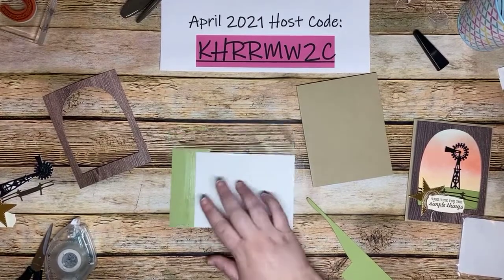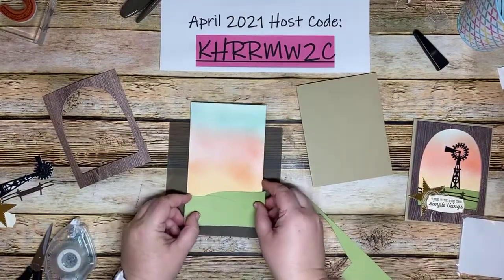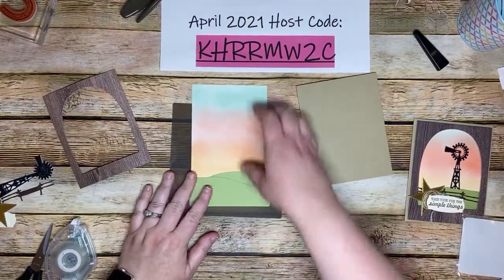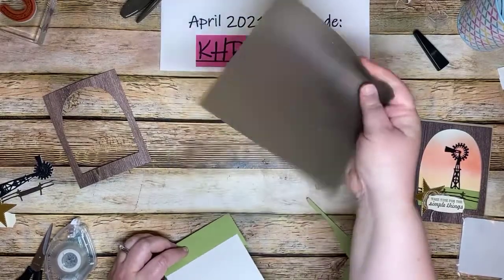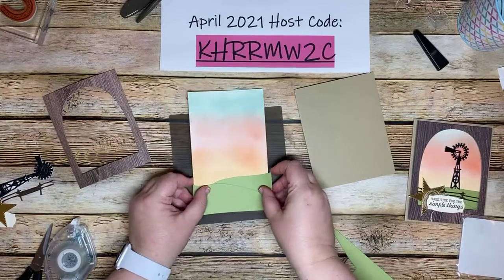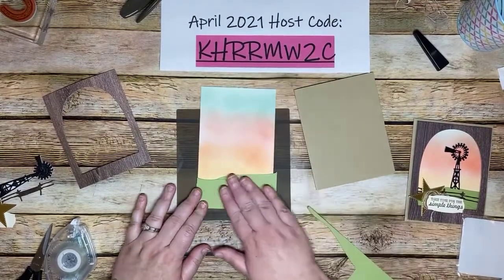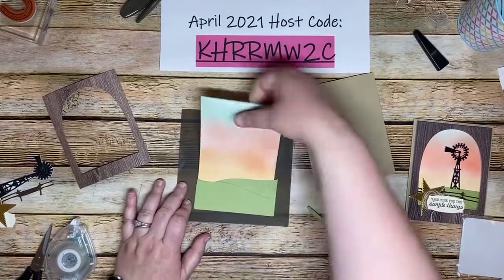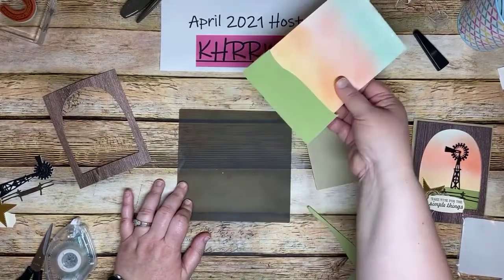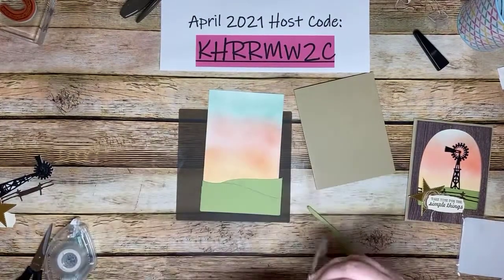I want to make sure it's not going to stick to my table because I don't want to start this over. Okay, so, for those of you who don't know, this is our silicone mat. It's a rubber mat, and adhesive is good to put down on it because it doesn't stick. I mean, you can press down on it and it's gonna stick, but it's gonna come off without messing up your project. Okay, I'm gonna take all the backings off.